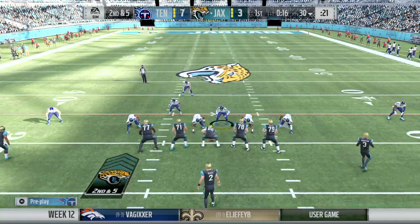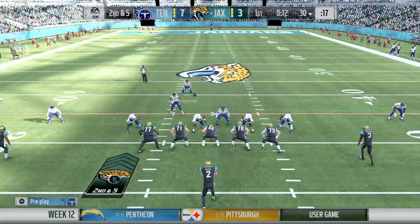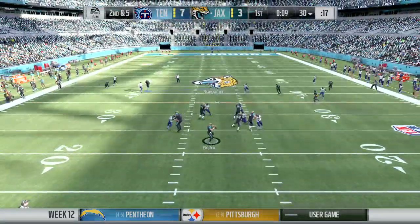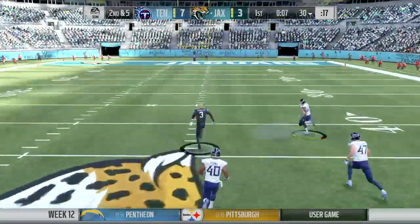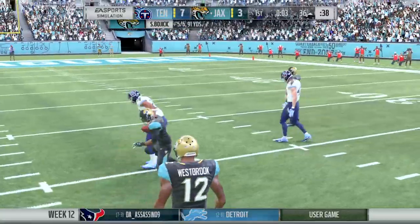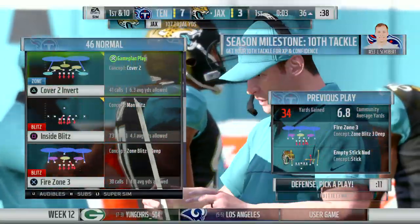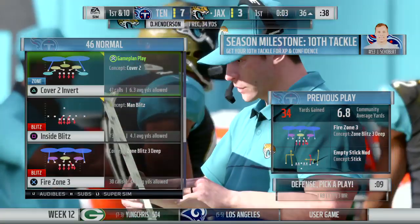They'll come up with a 2nd and 5. Hurry up, here we go. Green, 39. Now they'll throw here out of the gun. Over the middle, he finds Henderson, complete. And they'll get this well past midfield before being stopped just before the 35. An excellent pickup of 34 yards.